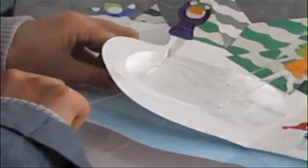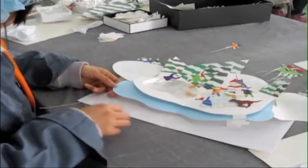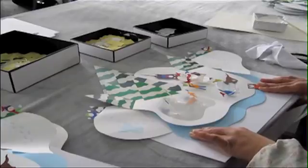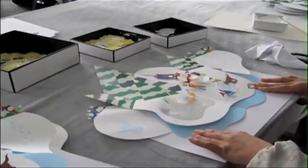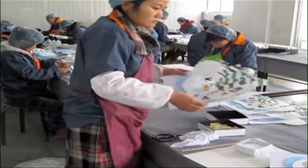Here she's checking it to make sure they spin. So she gets all the right proper lengths for the string and attaches that to the base page. Because if one part of it doesn't work, then the whole thing doesn't work. So your job is just as important as the other person's job because the whole thing has to function. And then it's set aside for quality control.